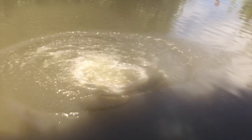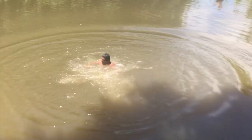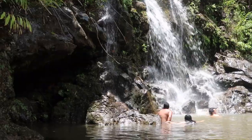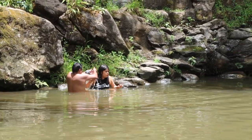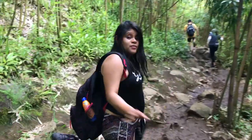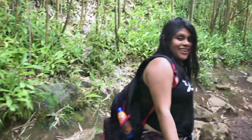As you make your way through the bamboo, you'll have the opportunity to see 3 waterfalls, each with pools of fresh water you can swim in. We were only brave enough to do the first 2 waterfalls. The third one you have to climb up a sketchy ladder that just wasn't in the stars for us this time, but maybe next time.